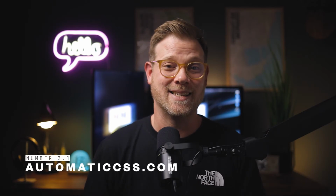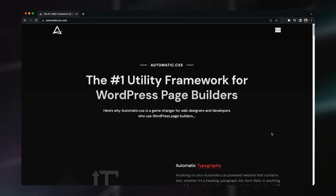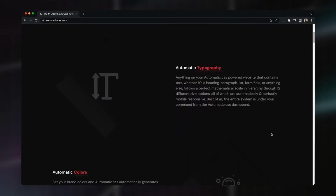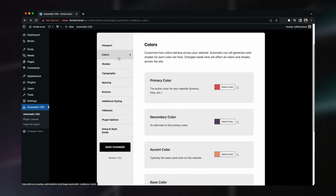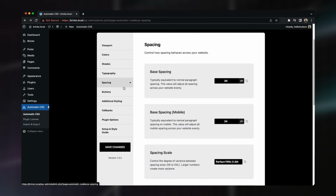The third one here is actually a combo, and that's why I said 3, maybe 4, because I didn't want anyone to miss out. Now, if you're an Oxygen or Bricks user, then Automatic CSS is a great addition to your framework. It sets up a bunch of key classes and defaults, allowing you to build faster and smarter. You have the option of customizing it as much as you like, but out of the box, it's ready to go. For my fellow Elementor users, I didn't want you to miss out.